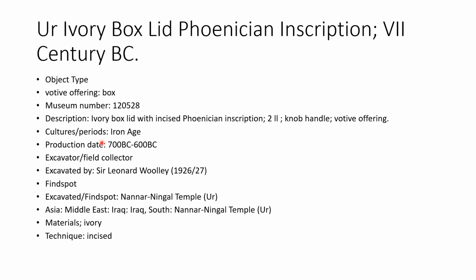The culture, the period for this inscription or box lid is the Iron Age. Production date is thought to be between 700 BC and 600 BC. The excavator field collector is Sir Leonard Woolley, 1926-1927. The excavated find spot is in Nanar Ningal Temple in the city of Ur. It's located in Asia, the Middle East, in Iraq, in the southern part of Iraq, in Nanar Ningal Temple in Ur. The material is ivory. The technique of the inscription is incised.